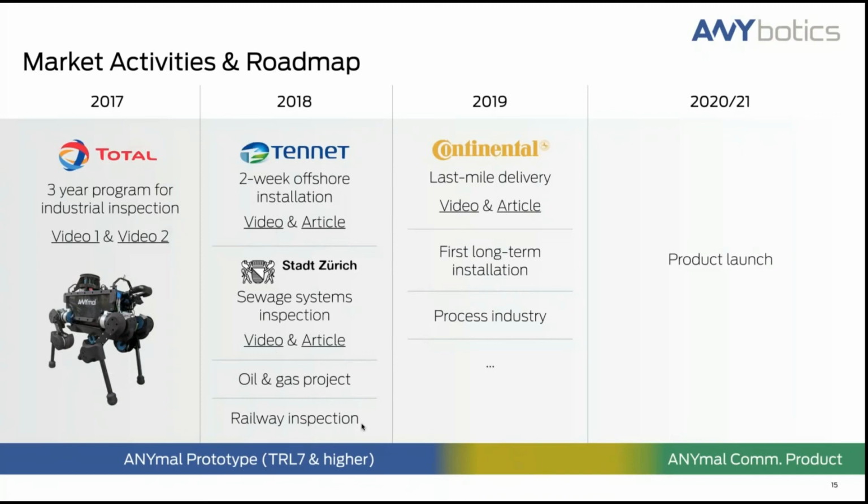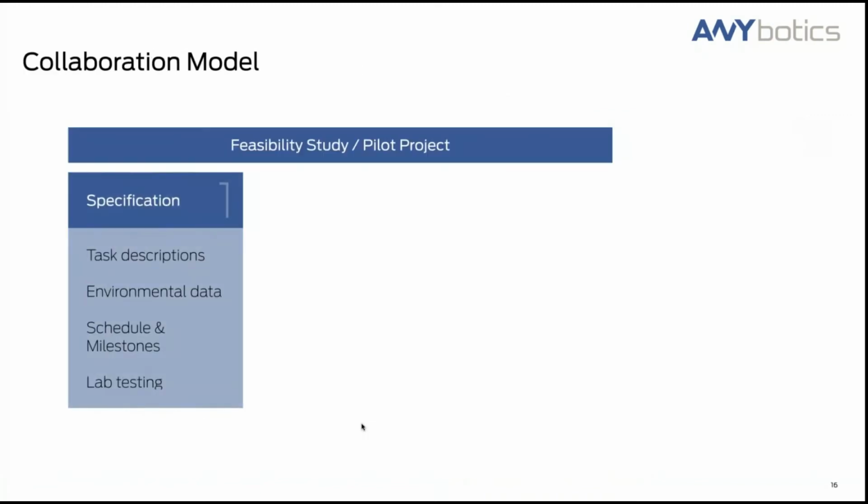Right now, the ANYmal prototype is at technology readiness level 7, and our next generations will continue to improve in the maturity of this product with the goal such that we can launch a product by 2020 or 21. Now, just because ANYmal is a prototype, it doesn't mean it cannot be used just yet. So what we like to do is go out to work with companies and implement a robot in the field in terms of a feasibility study or a pilot project.